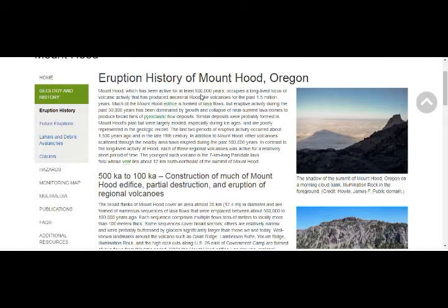It's been active for the last 500,000 years, and it has produced ancestral Hood-like volcanoes for the past 1.5 million years. Much of this is formed of lava flows, but eruptive activity during the past 30,000 years has been dominated by growth and collapse of near-summit lava domes and broad fans of pyroclastic flow deposits. The last two periods of eruptive activity occurred about 1,500 years ago, about 500 AD, and in the late 18th century. In addition to Mount Hood, other volcanoes are scattered throughout the nearby area, as we said before: Mount Adams, Mount Rainier, Mount St. Helens. Each of these regional volcanoes was active for a relatively short period of time.